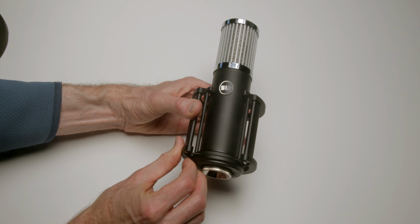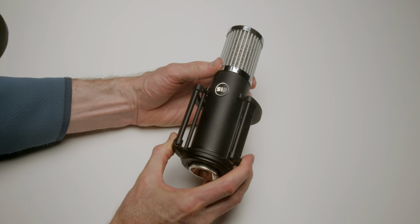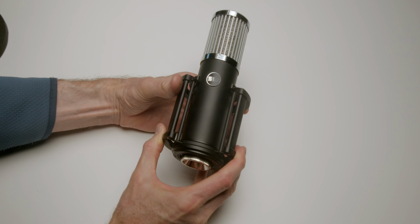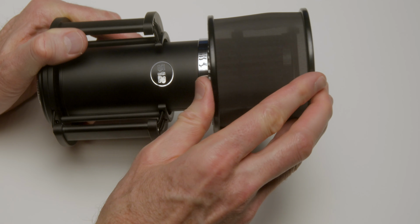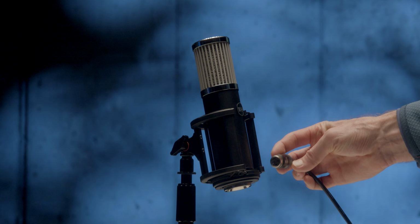It also comes with a shock mount, so it's less likely to pick up much of the sound from you typing on your keyboard, tapping on the desk, or bumping the microphone stand. It also comes with an external pop filter and is less likely to pick up as many plosives. The Skylight has a sort of vintage sound to it.